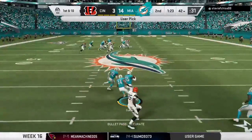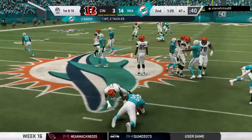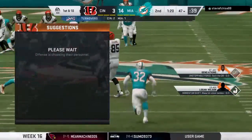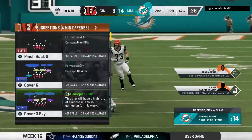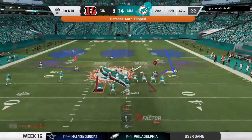And for the 3rd time here in this half, it's intercepted. Picked off by Jerome Baker. And the return stops just a few yards shy of midfield. They'll spot the ball at the 47-yard line. First down Miami as they get set to start the drive.